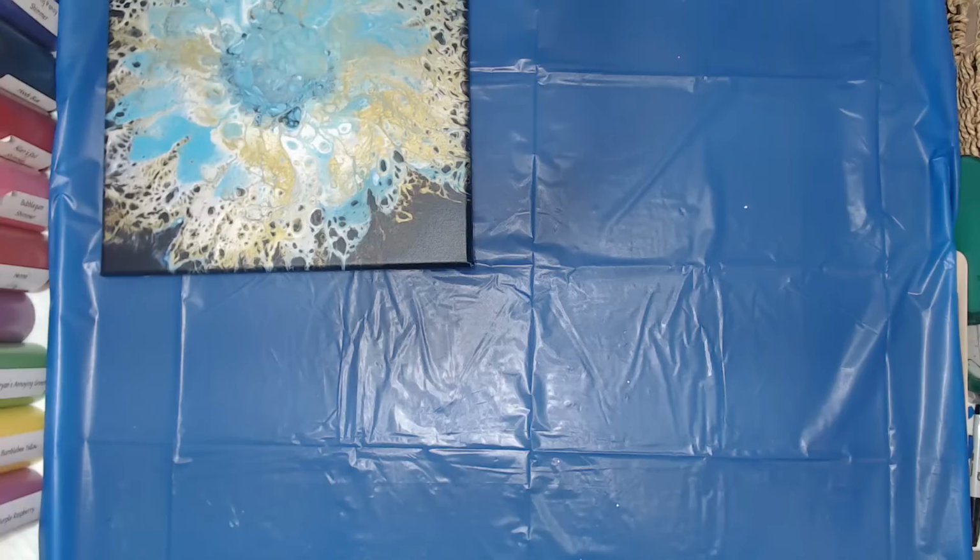Joyce, I use the countertop one for the tiles, and only because I have it. So when it's gone, I'll just stick with the art coat. Art coat is fine.